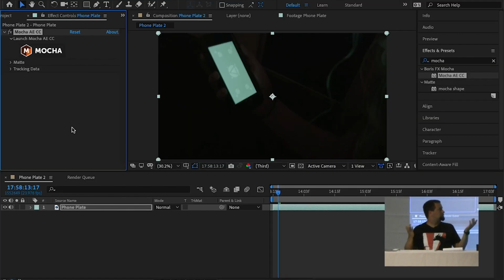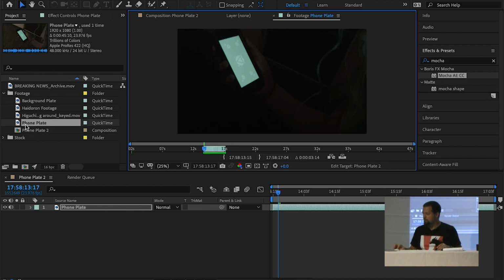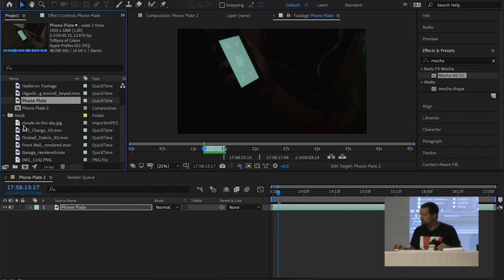So, all right, now what? Well, we don't see any of the work that we just did. That's because now the Mocha plugin has all that data, and you can bring that into After Effects to do more with. So I have here... wrong folder.